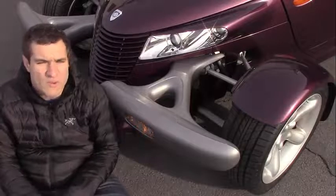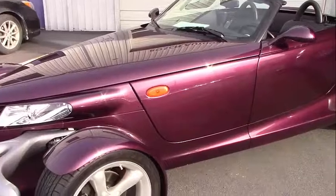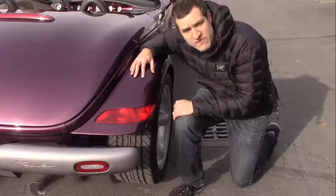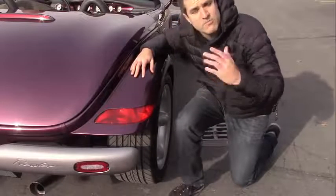And just in case that wasn't enough indicating power for you, there's also a set of turn signals mounted on the front fenders. Now, in back, the turn signals and brake lights are located here on the rear fender, but the giant protruding rear bumpers do contain the reverse lights.